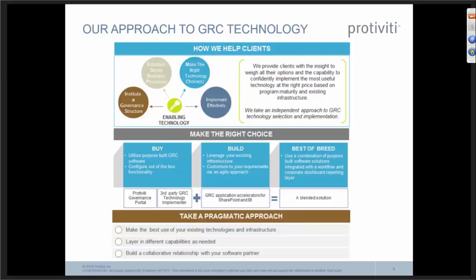But when we come at this, we say, well, what's right for an organization? Do they understand their requirements? Do they understand what their needs are, in terms of whether they have technology already in-house that they can leverage? Are there certain use cases that they're looking to address? And we work with them to understand what's right for them. Is it buying an off-the-shelf product? Is it building something in perhaps a SharePoint technology? Or is it perhaps even leveraging a combination of both, a blend of off-the-shelf and building something, again, with a product like SharePoint?